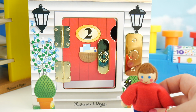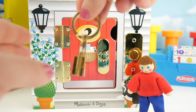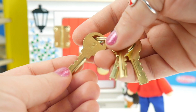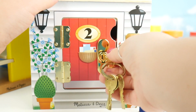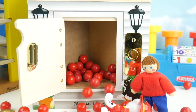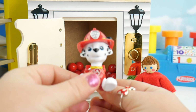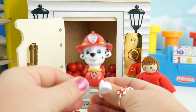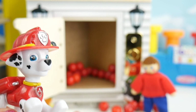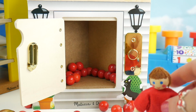I can't get in. Where's our keys? I've got them right here. I've just got to find not the number one key, the number two key. Time to go inside. Wow! Lots of red gumballs and our friend Marshall from Paw Patrol. Everything's a-okay inside. You can head on home. All right, thanks, Marshall.